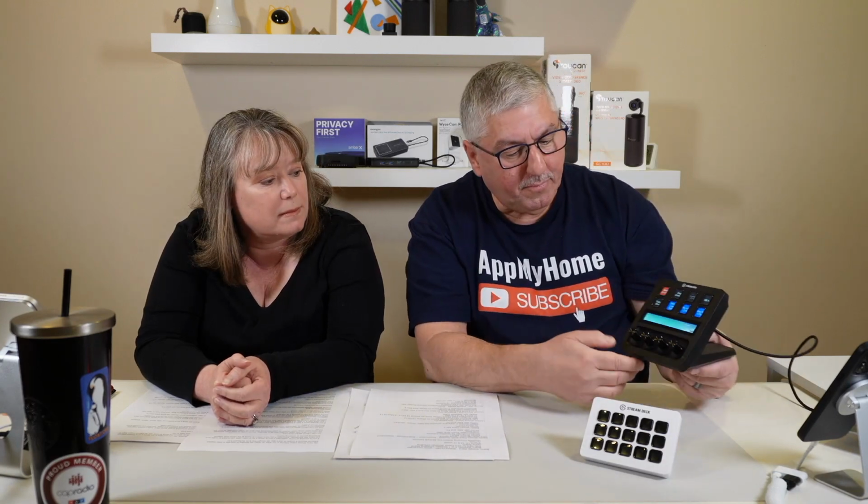This one has buttons and dials. It's called the Elgato Stream Deck Plus. So this is the MK2. I don't know why it's called the MK.2, but it's MK2. It's got 3 rows of 5 buttons, so 15 things you can program to do things. But you look on this one here now, as you can see, there are 2 rows of 4 buttons each, and then it has a little display, and then it has dials. So what they did is they upped the game, so if you want more capability, you can do it.